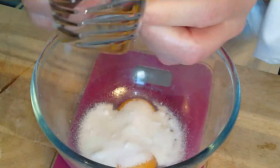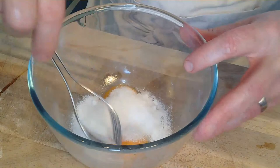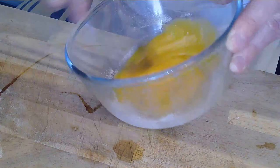There we go. And I'm just going to beat these ones together like that. There we go. Let's do that one. Move the scales out of the way. Let's move the egg yolk whites out of the way. I'm just going to beat up the sugar and the egg yolks. You see that, what I've just done there?